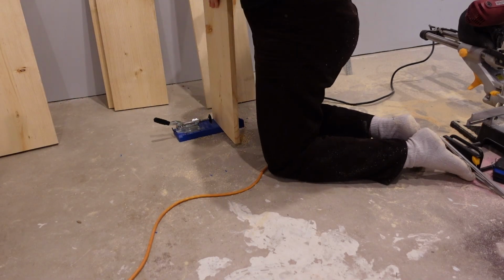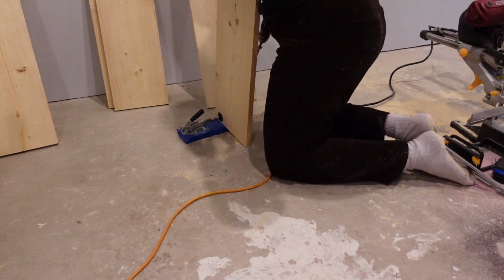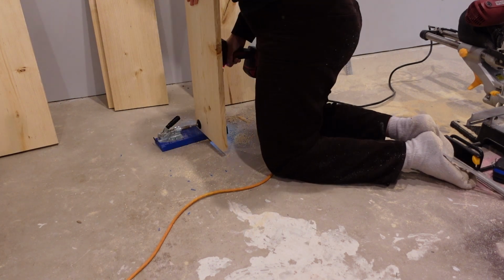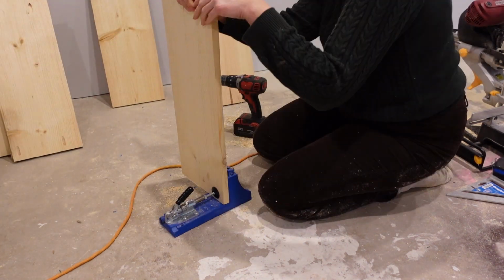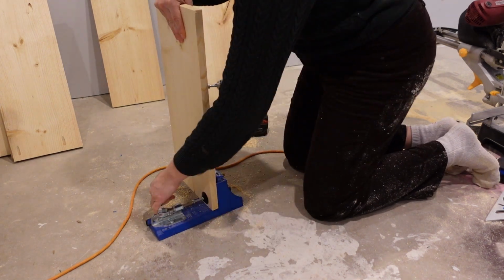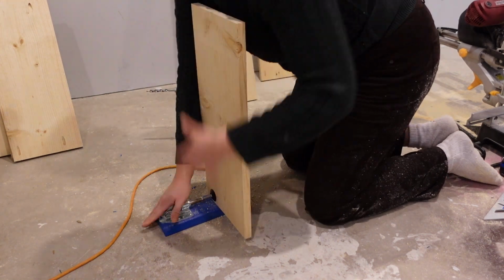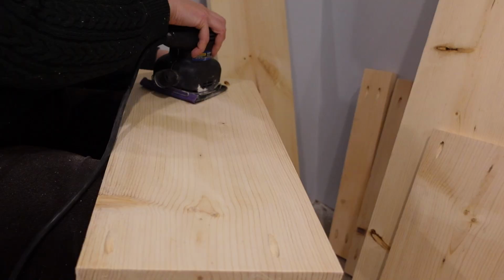With all of the cuts made, it was time to move on to drilling pocket holes with my Kreg jig. Off camera, I set everything up using scrap pieces of wood to make sure that I had the settings correct. However, there is a little mechanism on the drill bit itself to keep it set to the correct depth, and that had not been tightened properly, which ended up causing some problems.